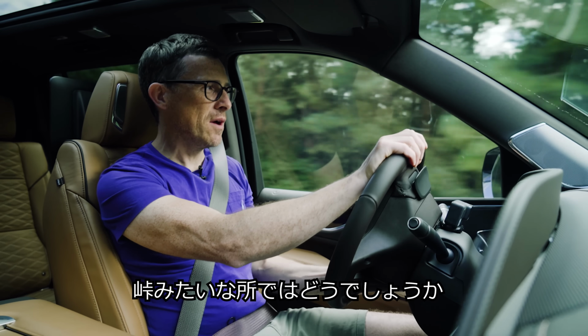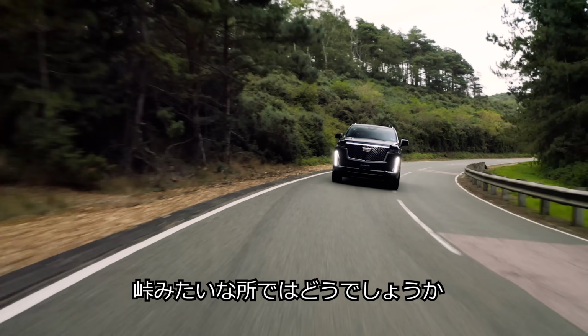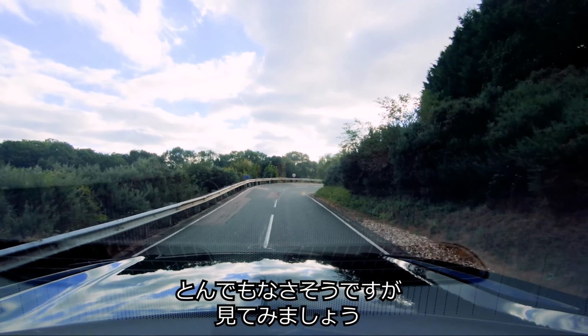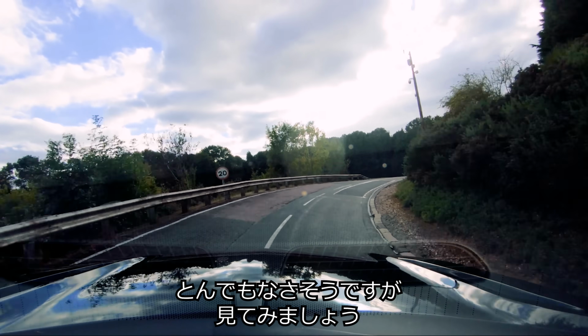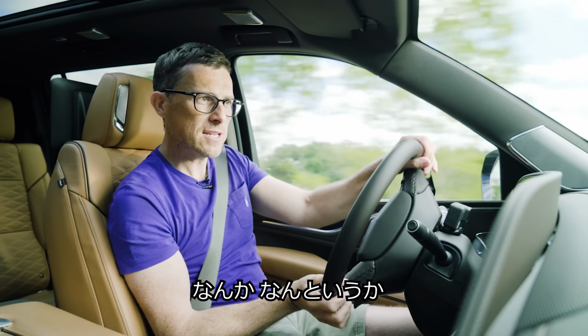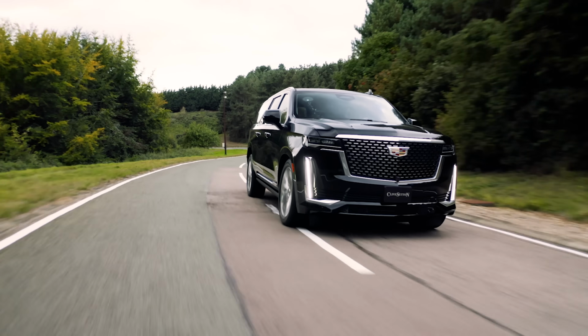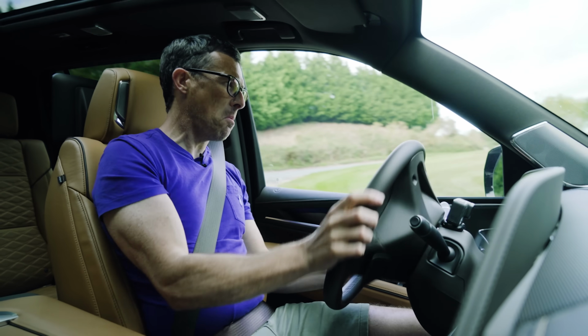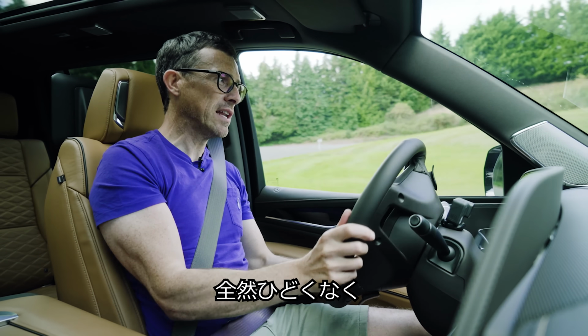How's it going to cope on this twisty section of test track? Is it going to be an absolute disaster? I think it may well be, but let's find out. Ooh, actually, do you know what? I thought it would just topple over in the bends, but it's not terrible, it really isn't.